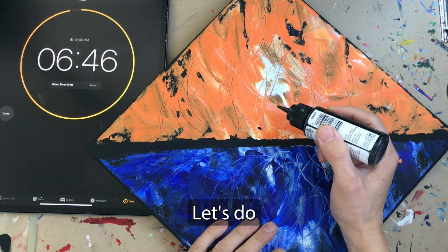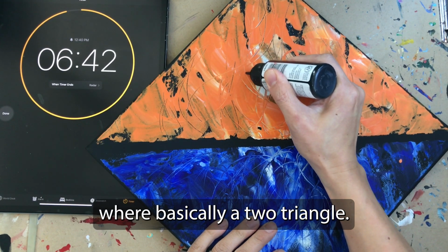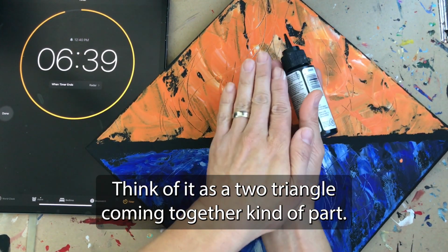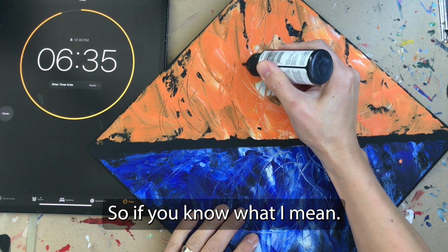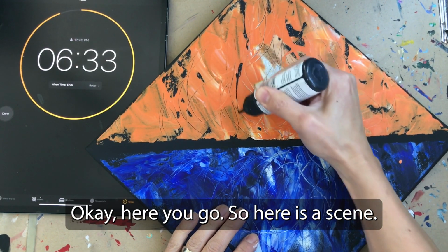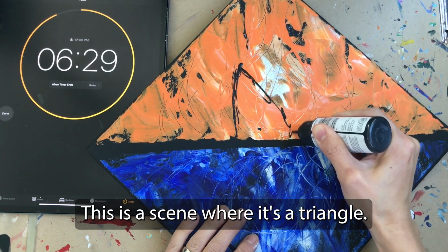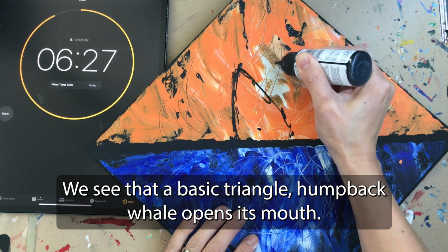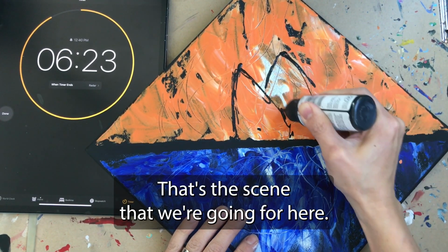So this is a scene where basically a two triangle, think of it as a two triangle coming together, cut apart. So if you know what I mean, okay, here you go. So here is a scene. This is a scene where basically a triangle, see that? A basic triangle, humpback whale opens its mouth. That's the scene that we're going for here.